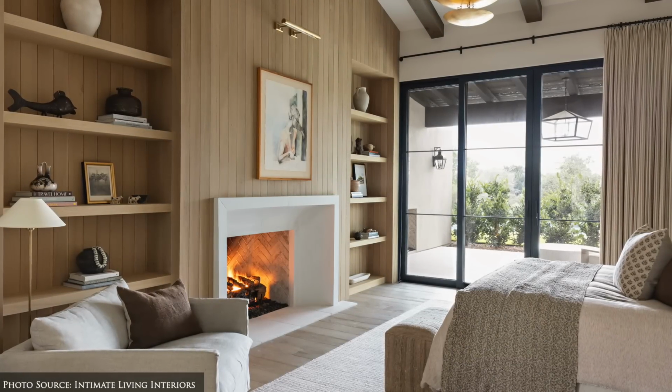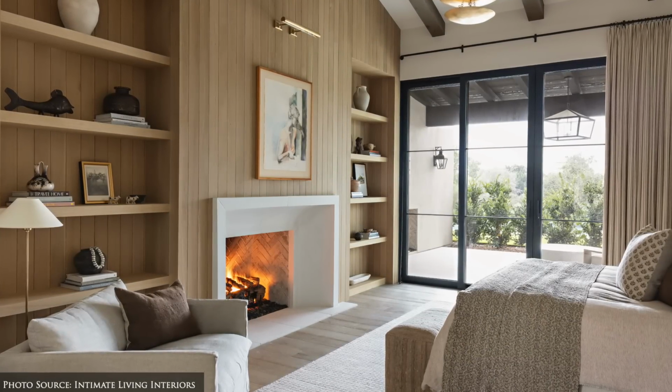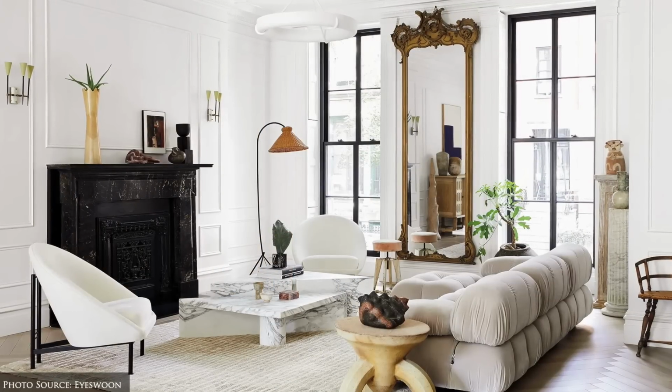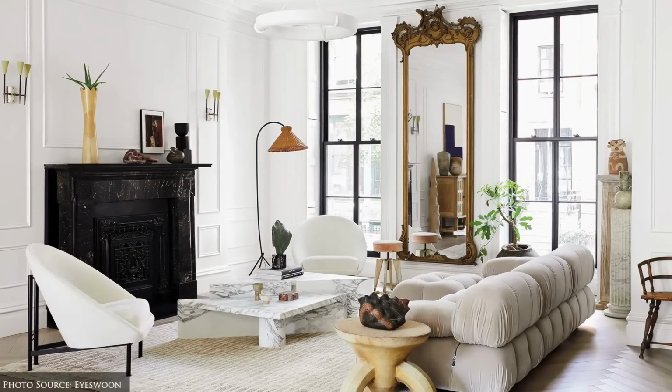Additionally, ensure there's ample negative space around the focal point to give your eyes a place to rest and maintain balance in the design.